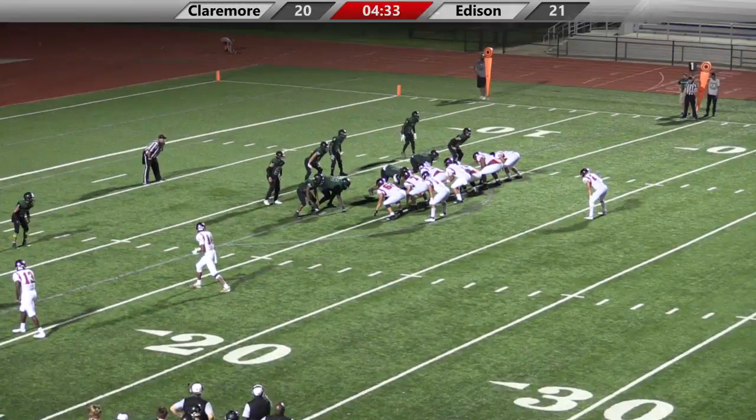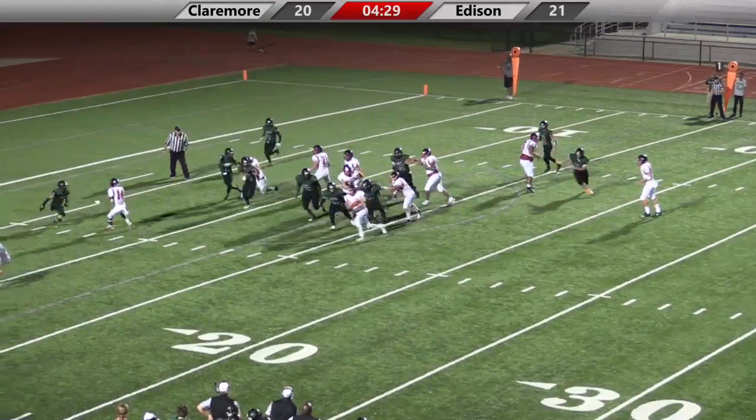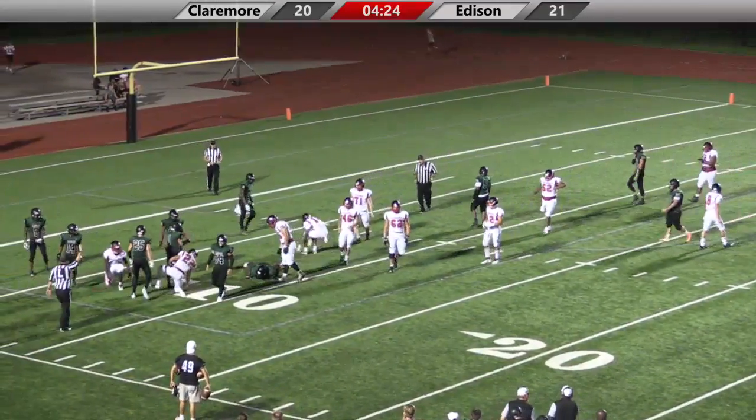Let's get a lead. Murdoch, Twins under left center. Hands the ball off to Parsons. He's around the left side. He picks up positive yards. He gains 7 yards. Good run, Coleman Parsons.